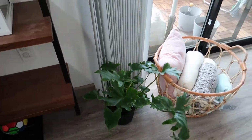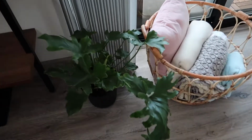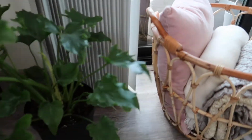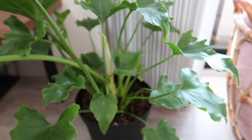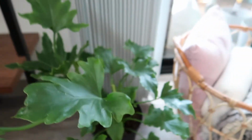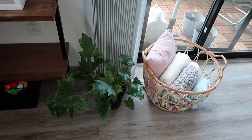I had this plant in my living room and it was just not doing well. I did have to cut a bunch of the leaves off because I think it wasn't getting enough sun and they died out. But ever since moving here, I do have some new leaves unrolling, one here, one back here. So I'm really happy, and that tells me that this is a good spot for it. I think it gets enough sunlight. It's actually getting really big. I feel like it looks kind of weird here, but it's doing well here, so I'm gonna leave it.